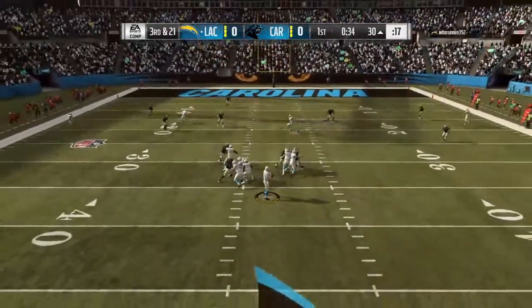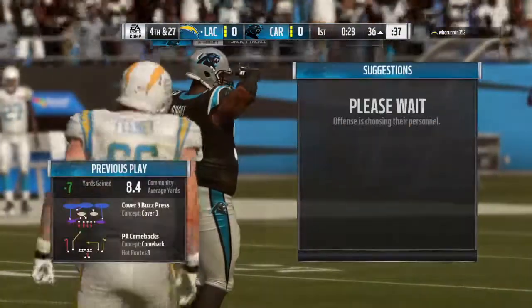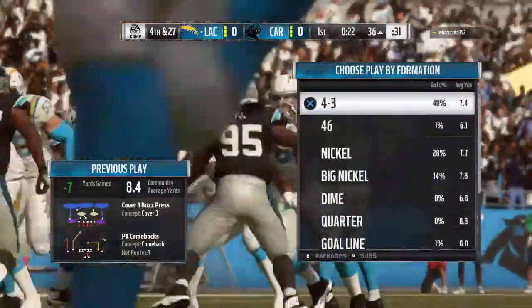Play fake to Gordon. Now Rivers. And he'll be wrapped up around the waist and pushed down. K1 short with a big-time sack on third down. And it'll be a loss of 7.